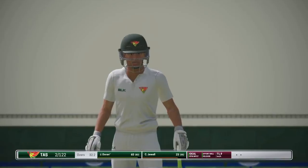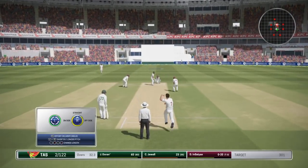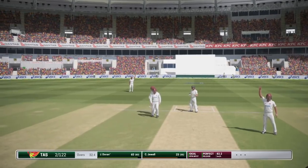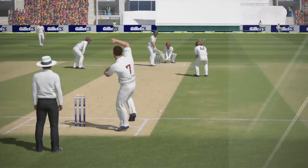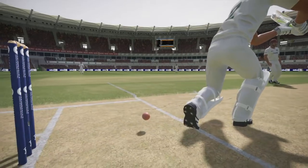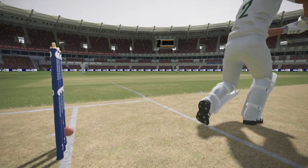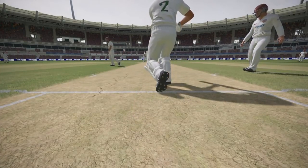But we come back here, 2 for 122. Doran, he's been in sensational form. But that's a good ball. I think it's gone back onto the stumps. It's bowled him. That is a massive wicket in this game. That could be a match-winning wicket, really. He was looking comfortable. It was a good delivery, and as you see, it's just going to trickle back, knock the middle stump there. The bails fall off, and that is fantastic.